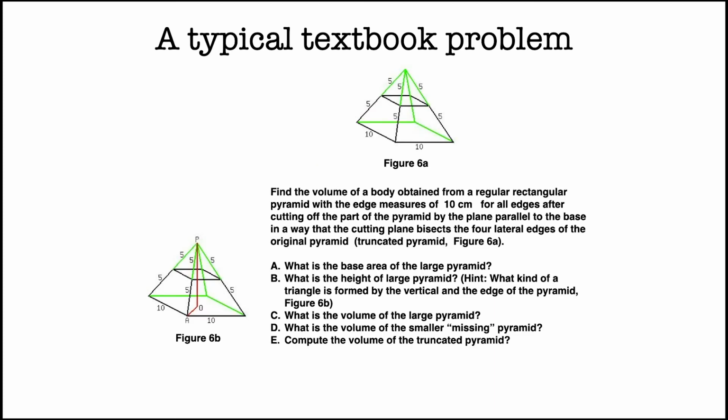The second example that I want to give is of word problems. This is a classic word problem in a typical math textbook, to find the volume of this shape, which is a truncated pyramid, and so on. Now, if you see A, B, C, D, E, those steps there, they literally walk the student through the problem. So the student is not really computing anything or figuring anything out. They're just being stepped through it.